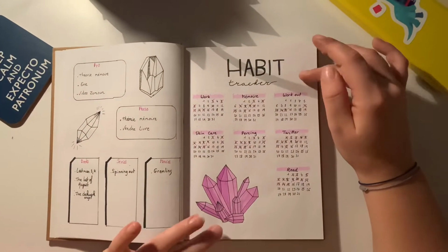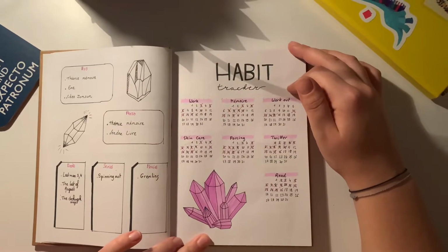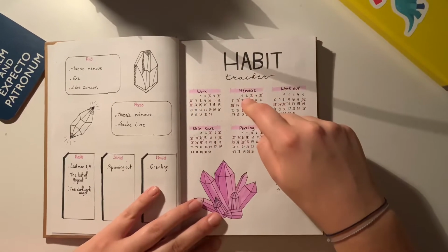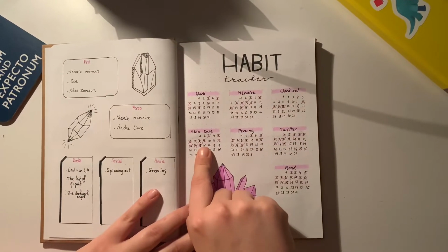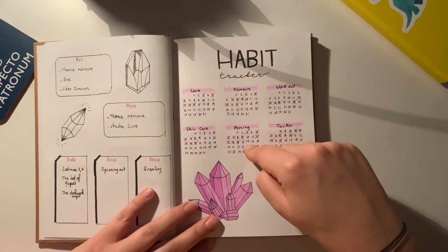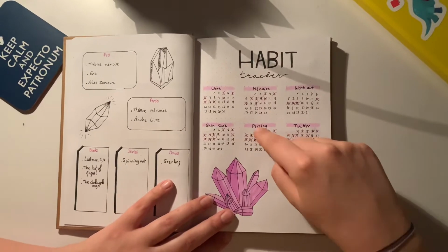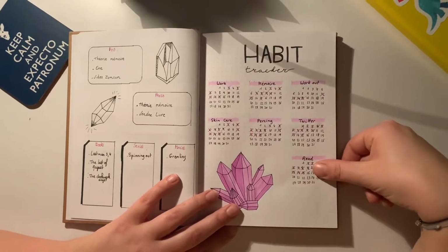And here we have my habit tracker, and this might be my favorite page of my bullet journal so far. In my habit tracker, I'm tracking the work I have to do for my students, the work I'm doing for my dissertation, the working out, also my skincare. That's really important for me. Also, the care of my piercing, because I'm supposed to clean it every day, but I'm really bad at doing it. I don't want it to get infected, so I really need to do it. Also whether I'm active on Twitter, and whether I read or not.